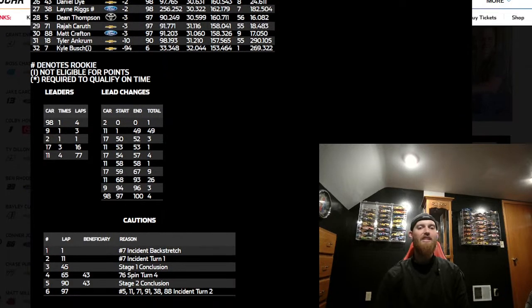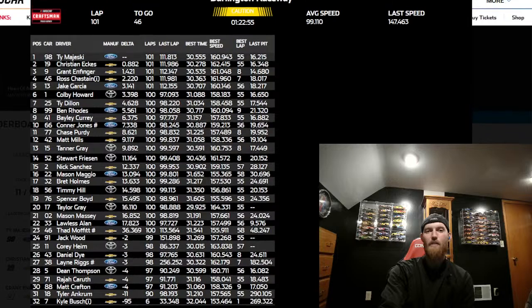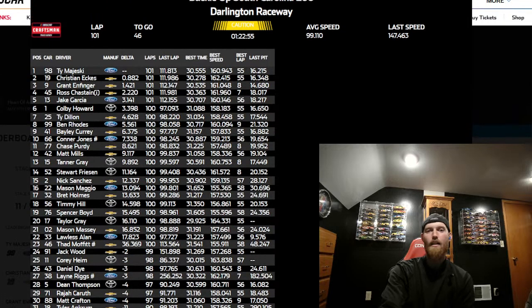Heim has led 77 laps today, winning the first 2 stages after qualifying second. Yeah, with the damage he has, he is more than likely not going to win this race. It's a good thing he does have those 2 stage wins to fall back on, the 2 extra playoff points, the 20 regular season points towards the championship. But as far as Christian Eckes goes, if he's able to finish this race tonight, very good chance Eckes comes out of this race with the points lead. Currently, Christian is in second. Corey Heim 3 laps down in 25th under the yellow.